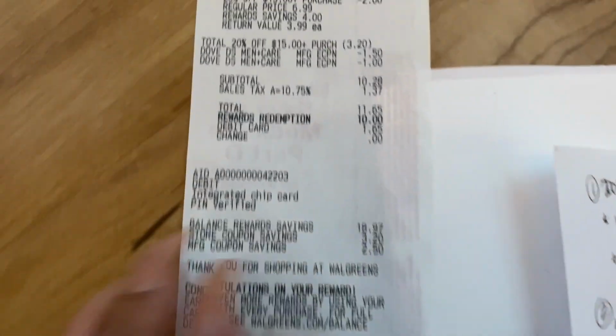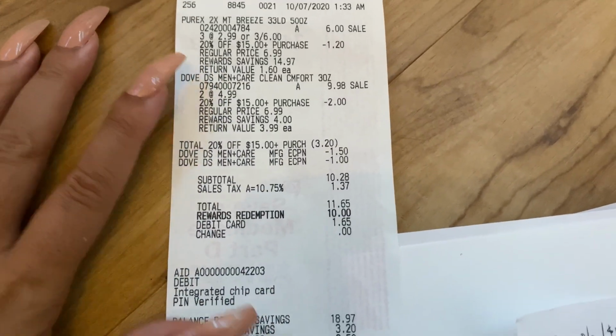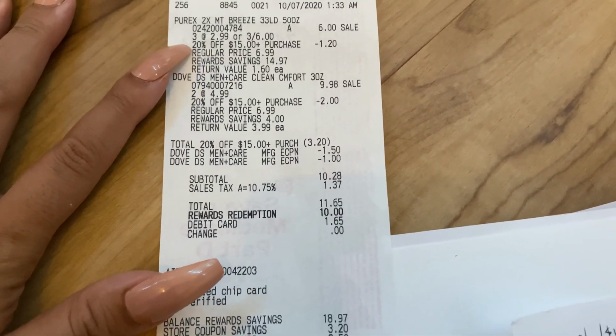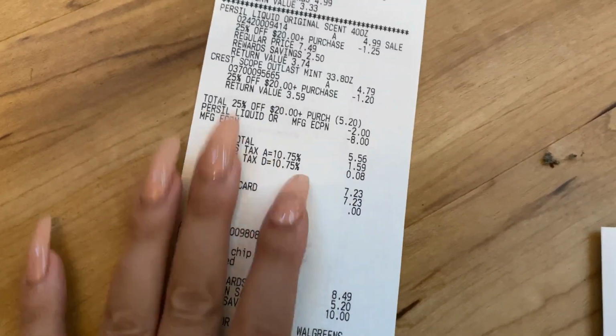Because if, let's recall this one right here, I didn't get any filler item because I didn't have any digitals or paper coupon for the Purex. So I'm like, that multibrand digital can attach to that. So I don't know. I'm not sure, guys. But anyways, this was $2.56.